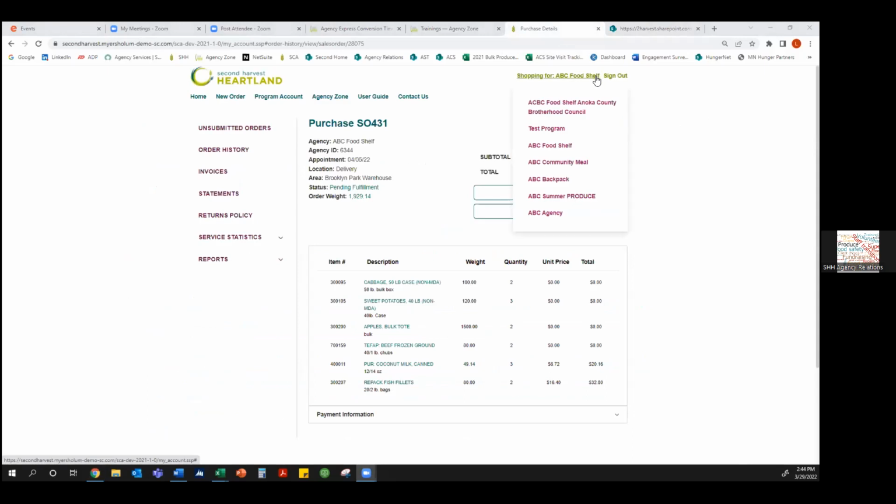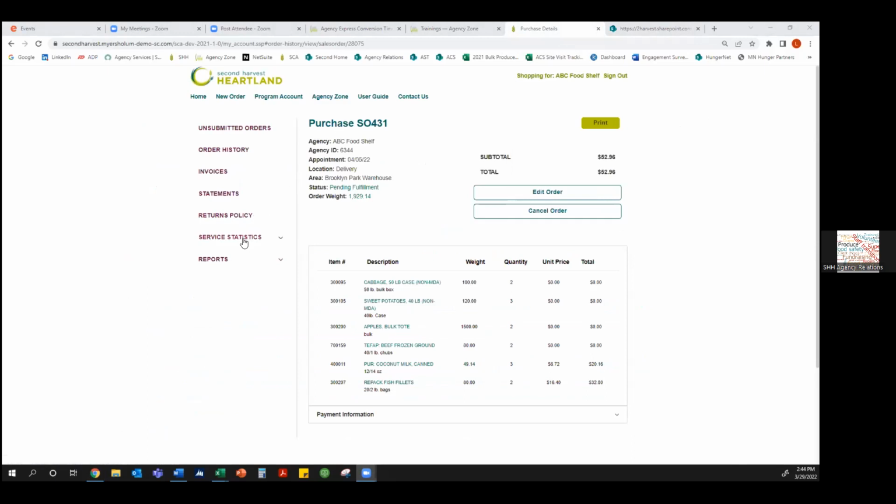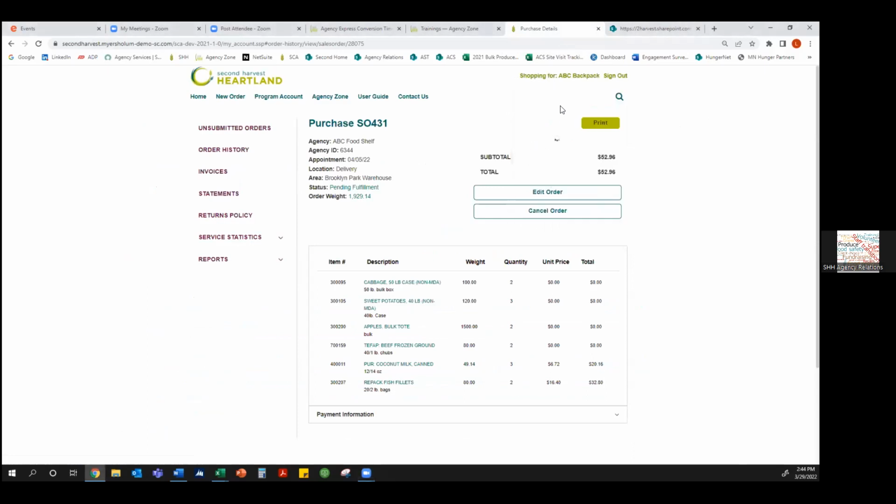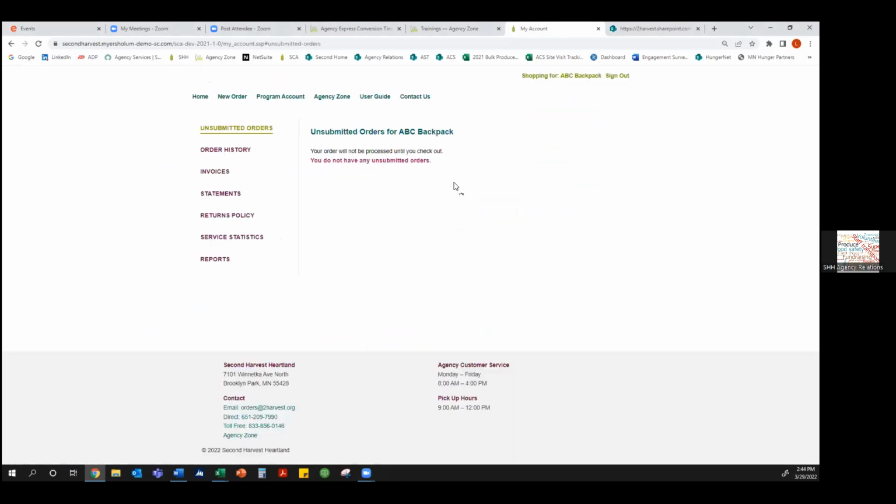So again, if we are wanting to enter service statistics for the program that we're currently shopping for, we would simply click on service statistics. But if you were wanting to enter statistics for a different program, you would simply click on that program. So if we wanted to enter stats for our backpack program, I would simply click on that and it would refresh your screen here. You can see that's been updated, and we can click on service statistics. So a couple different things to note here.